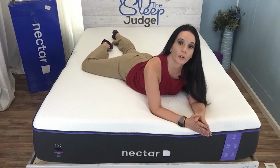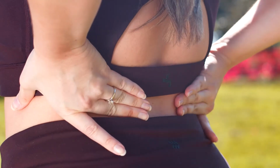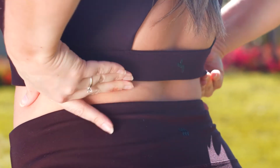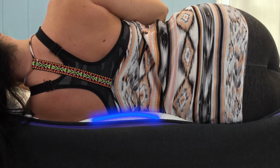Now, on our review of the 2.0 version of the Nectar mattress, there were multiple comments from other users who are reporting back pain. If you happen to be one of them, Nectar has responded to this issue well with a significant boost in support matched well with the contour in the comfort layer.